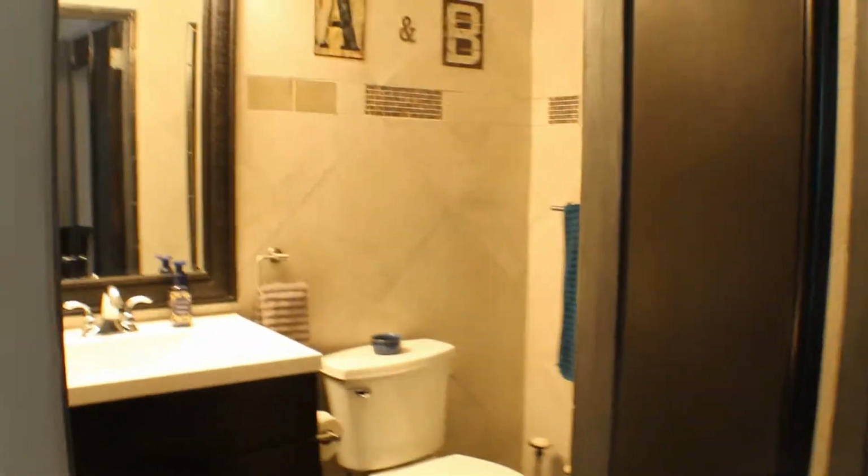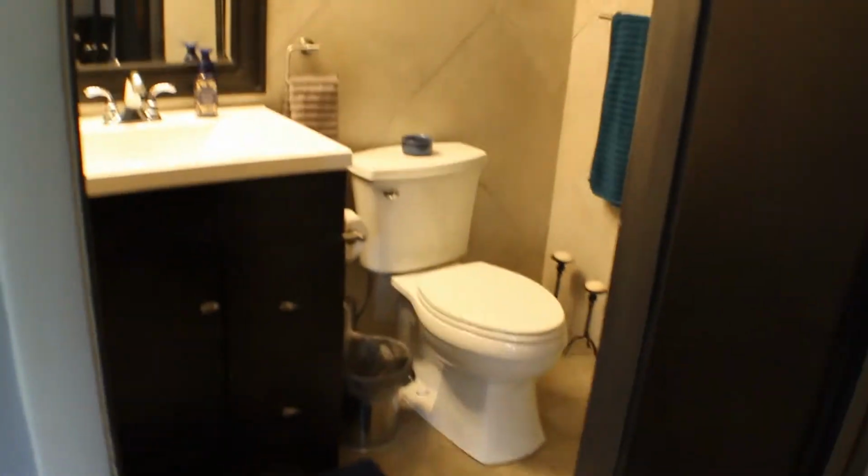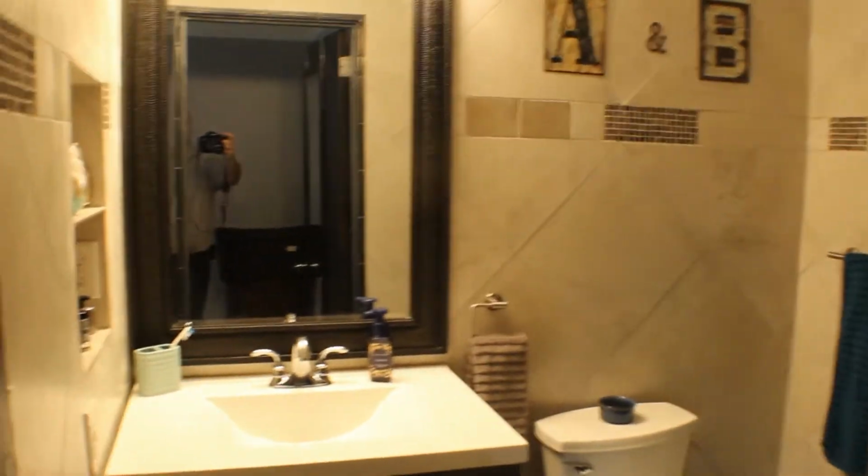Take a look at the master bath. Nice tile, nice mirror. Walk-in shower. Look at the different shower heads. Little storage. Nice big hall closet. Plenty of space.